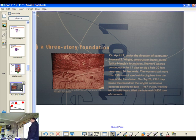Three-story foundation. Foundation of the Space Needle. This is actually a placard inside the observation deck. On April 17th, I think 1961, under direction of the contractor, construction began on the Space Needle foundation. Workers labored continuously for 11 days to dig a 30-foot deep, 120-foot wide hole. Workers then laid 250 tons of reinforcing bar, the rebar, down into the base. And on May 26, 1961, they broke the record for the largest continuous concrete pouring to that date. 467 trucks working 12 solid hours put 5,850 tons of concrete into that hole.